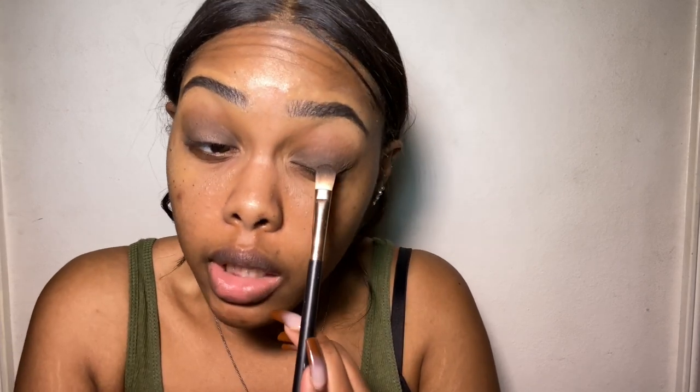Okay, so now I'm gonna literally flip the brush over and take the middle shade called Night Drip. It's kind of like a shimmery brown, and I'm gonna put that dead in the center of my eye, but I'm not gonna put too much because I still want this to be matte. I'm literally just using a little bit because we don't want this to become a shimmer eye look. And once again, we don't want to lose that red brown shade.